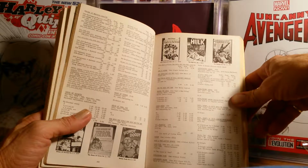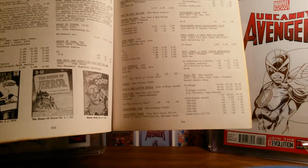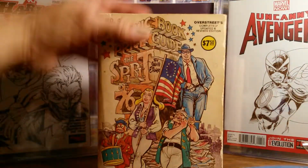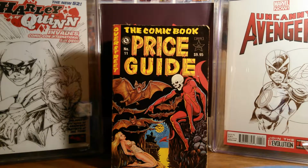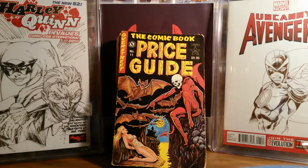And then Hulk 102 was $1.50. The first Hulk from the 60s you could get for $90. That was the top price in 1976. But I think that's what's real cool about these older Overstreet guides. I got a handful of them. Let me see what this other one is. This one was issue number 11. So the prices are somewhat different. But really cool, really interesting. If you can find them, I would advise you to pick 1 or 2 up and just see how far comics have come from the 70s till now.